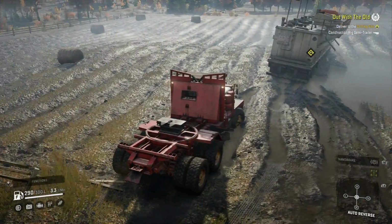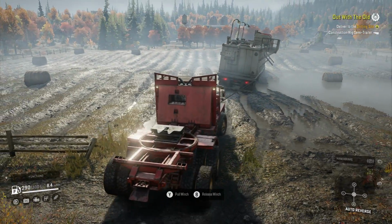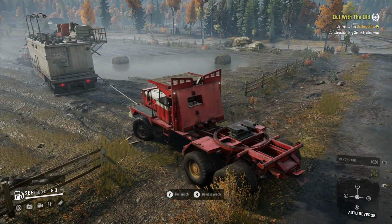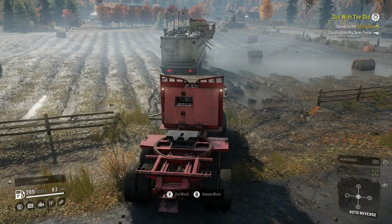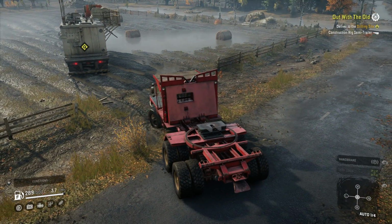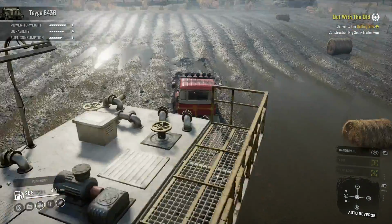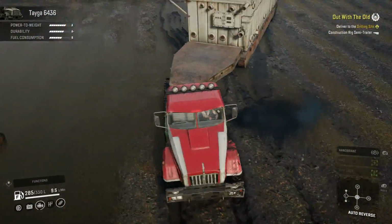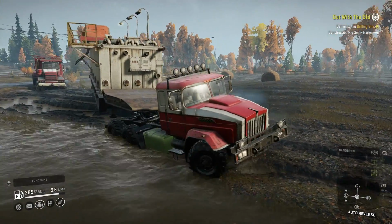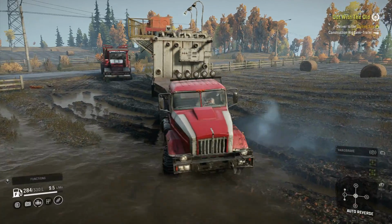And here, ladies and gentlemen, is plan C. First of all, let's try and get that out of the mud, so we can switch over. It looks like it's the ground clearance that seems to be the absolute issue here. Let's just switch to the Taiga, see if we can move now. Indeed we can. So let's get this back out the field and onto the road.